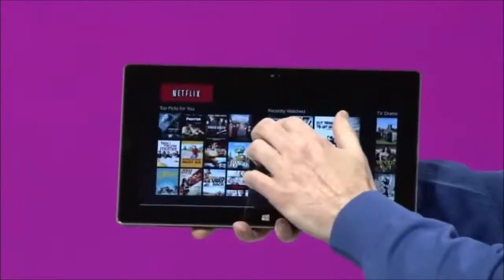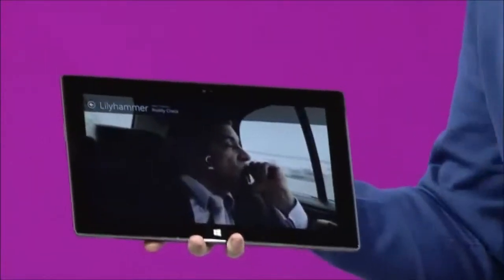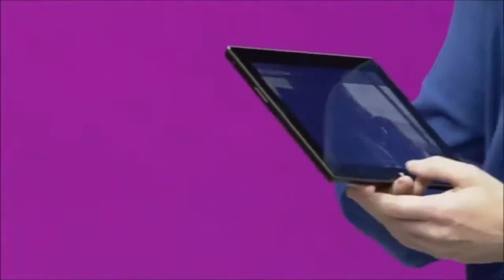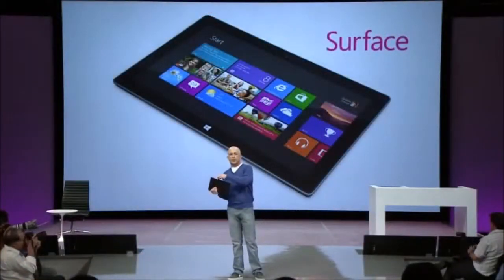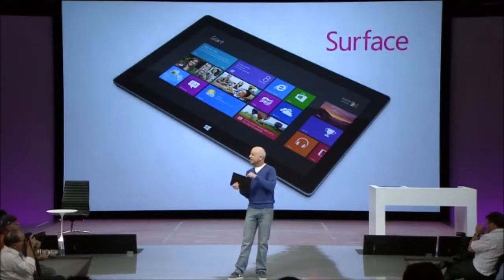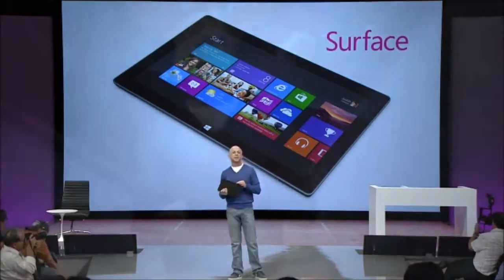I can go here and start a movie and see it stream straight to my Surface PC, just like you would expect. Now, to stream so well, Surface needs great Wi-Fi. Surface is the first tablet to incorporate dual 2x2 MIMO antennas. That means it provides the very best Wi-Fi reception of any tablet today. Surface is incredibly great for Windows and for entertainment PC. And you know, we're just getting started.